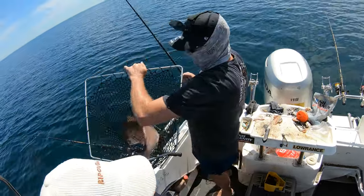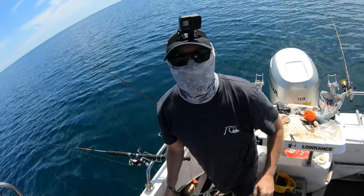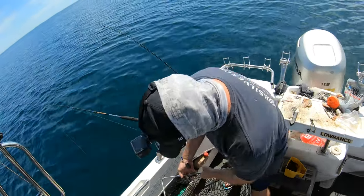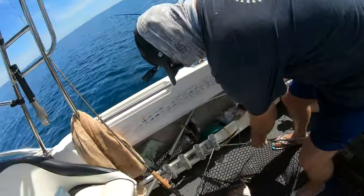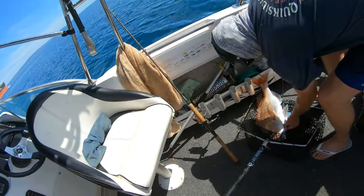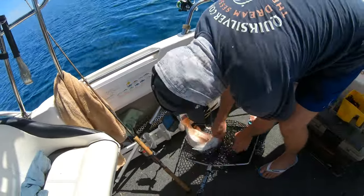Get ready. Oh, big snapper. He's in. Big snapper. Yes. Did this turn off? Yeah, I got this one though. Big snapper. It's probably four. Huge. It's a good size. Good second snapper for the season.